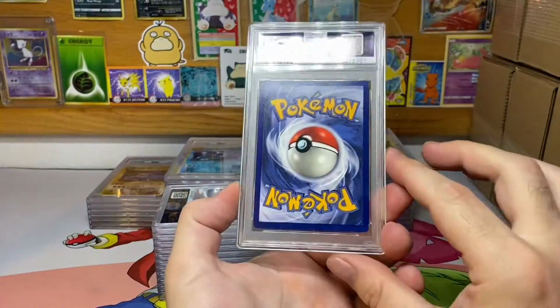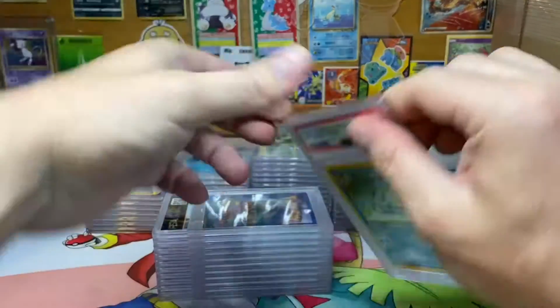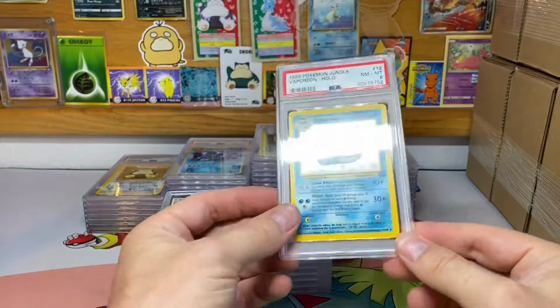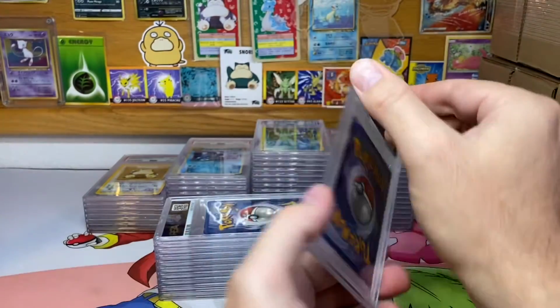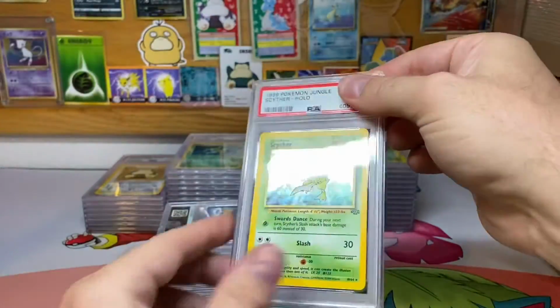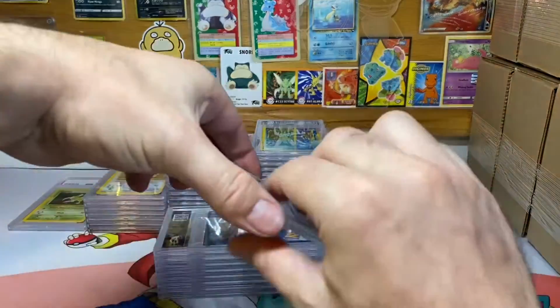Snorlax, this one's maybe a 6. Here we go. At least I was right with the grade. Not happy with the grade, but happy I got it right. I'm gonna guess a 6. 8. Okay. It's not often I'm 2 grades off. Scyther, I'm gonna guess a 6. 7. Scyther, another 7. 5. First 5 of the video.